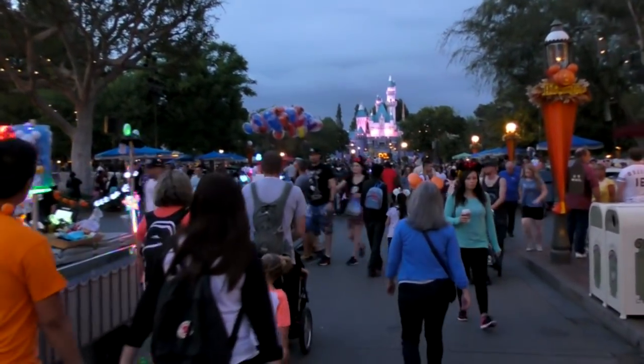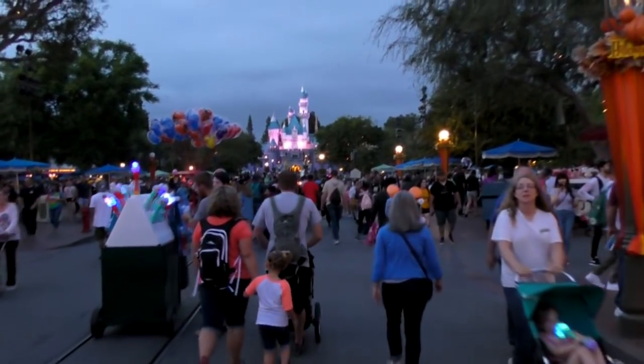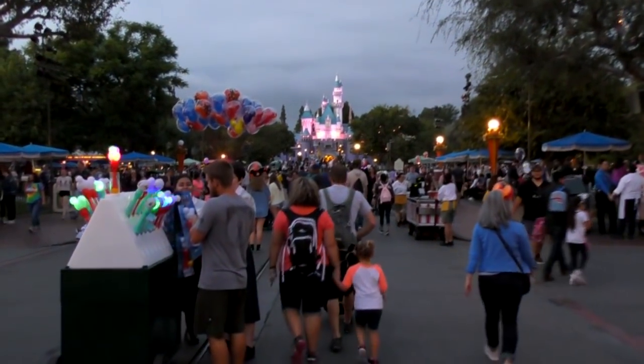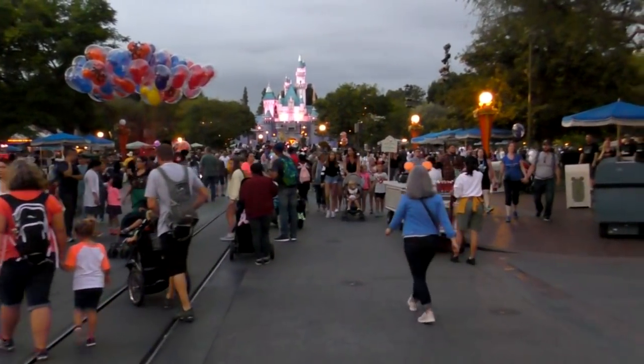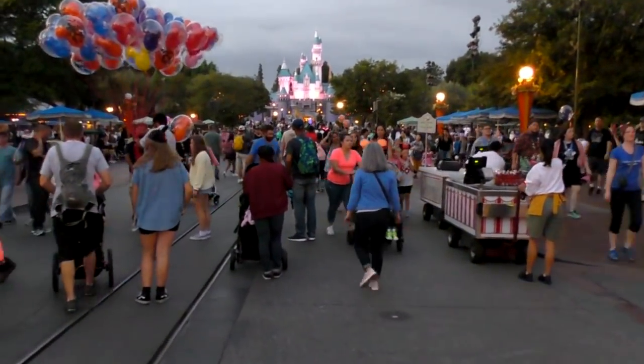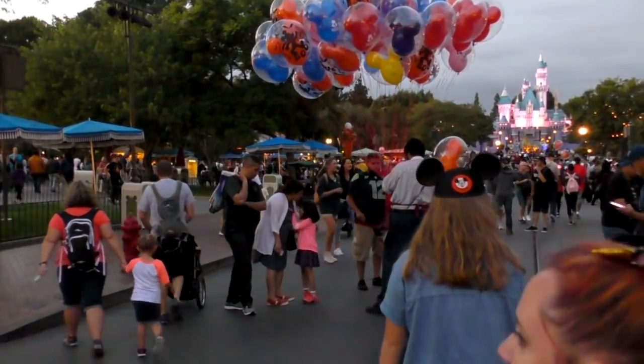I don't know why I thought I could. It seems like I could always get a fast pass for Haunted Mansion whenever I want, no matter what. But not today, man. Opening night of the Halloween season. Is it always like this though? I don't remember. Well, yes. It normally is crowded, yes, but I've never had a problem getting onto Haunted Mansion before.